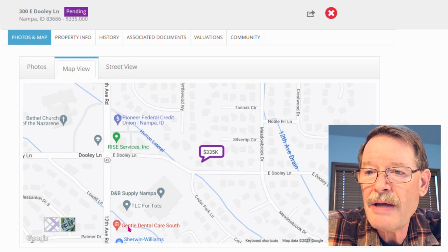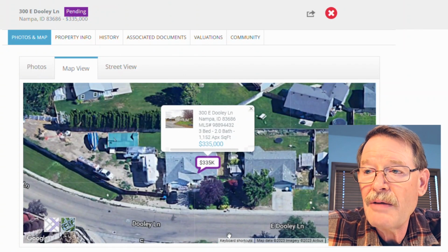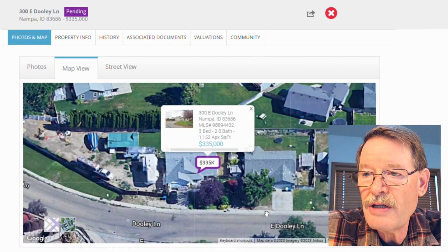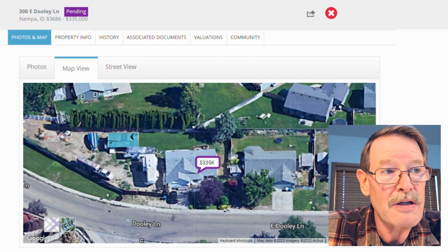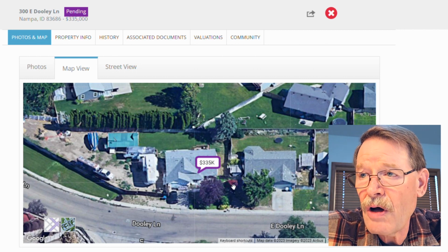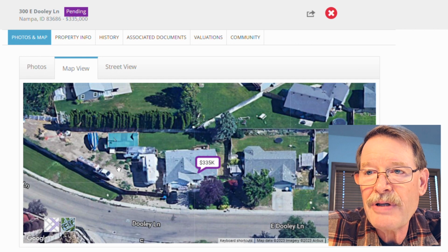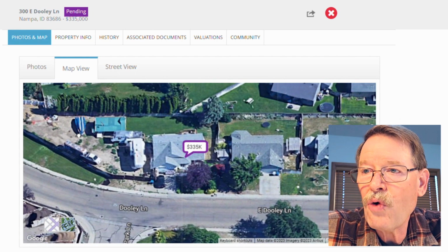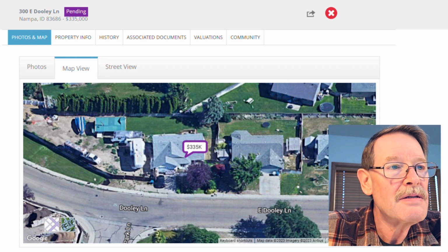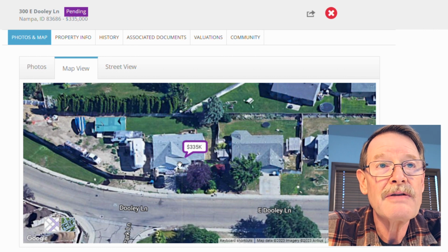So what's unique about this one is there's no HOA, but also it's in this situation here where the lot is really actually huge. All this space here kind of turns into not quite a flag lot, but certainly a bigger lot than a normal lot. And it's 0.38 acres. So that's probably what was really attractive about this.